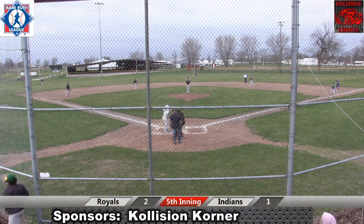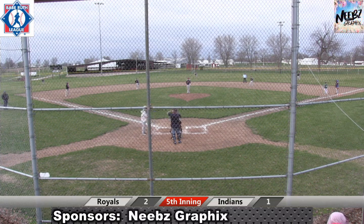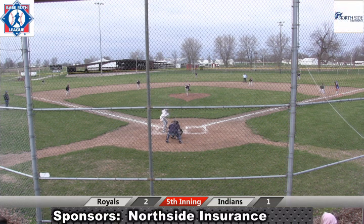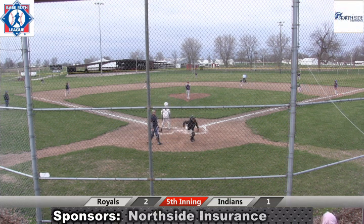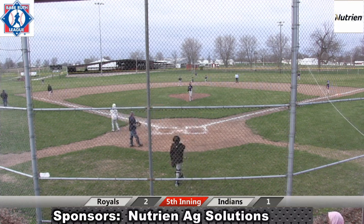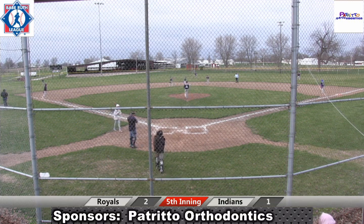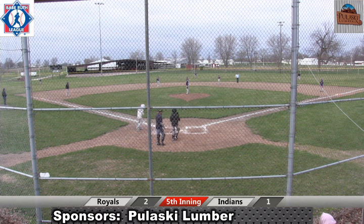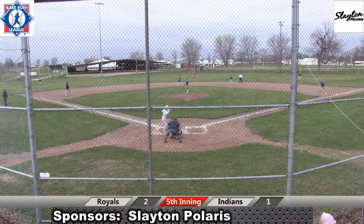Wuthridge waits on deck for the Royals, who lead 2-1 here in the top of the 5th, as the wind continues to whip through the Davis County Fairgrounds. That pitch is high, but it goes off the catcher's glove, and heading to second easily is Alexander Duncan. Duncan walked, and now he heads to second on a wild pitch as the Royals look to get back the run that the Indians tallied in the bottom of the 4th.